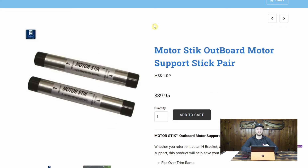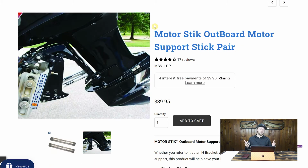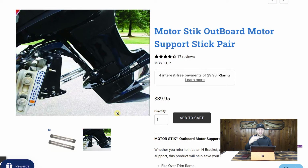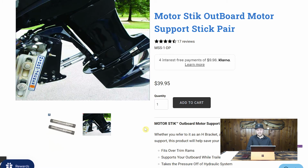Next on the list from TH Marine, we've got the Motorstick Outboard Motor Support Stick Pair. Essentially what these are, are transom savers. So if you've got somebody out there who you're buying gifts for, you know they've got a boat, they've got an outboard motor on that boat. When they're trailering it, that outboard motor is going to be rocking and putting stress on the transom. These transom savers simply slip over your trim ram and allow some extra support on that outboard motor so it's not putting so much strain on the transom. You really only need one of these, but they come as a pair from TH Marine, $39.95. Great gift here.